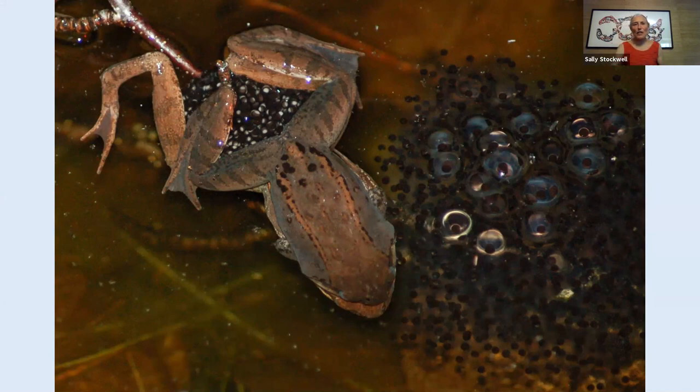And if you look closely, you'll see there are actually four legs back here. So the male is actually a little bit smaller than the female, and sits on top of the female while the female lays her eggs, and he fertilizes the eggs as they are being laid. And then here are some other egg masses over here to the right. One large mass of eggs for each female. They can lay up to 2,000 eggs in one egg mass.